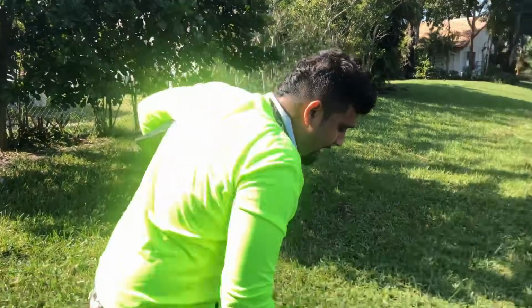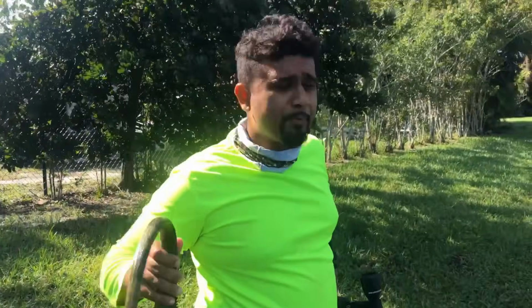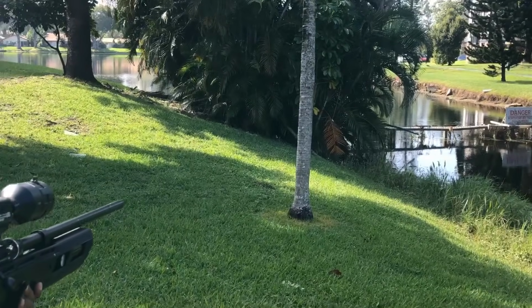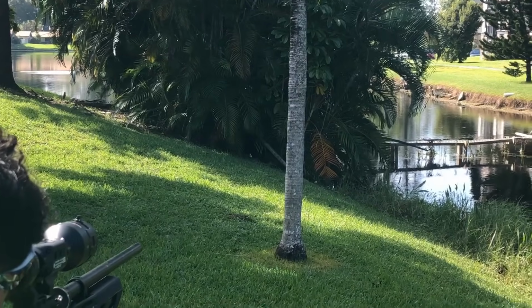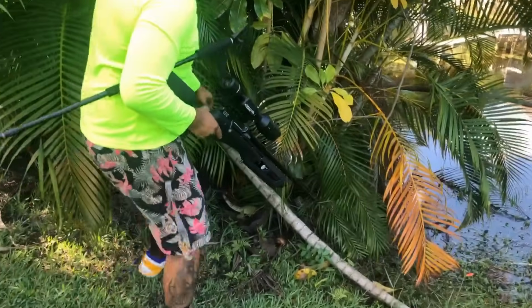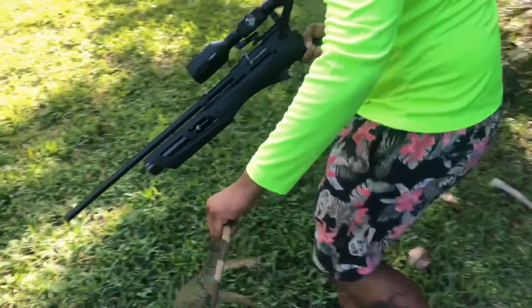Bigger the caliber, technically more knockdown power, as you guys can see. One-hit KO in the bag. Big one got away. He was just a little bit out of range, but. Oh, good shot. Another guy.